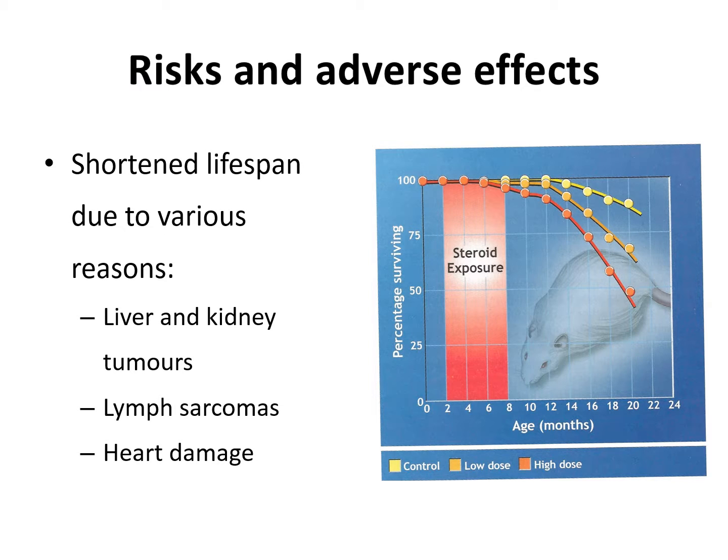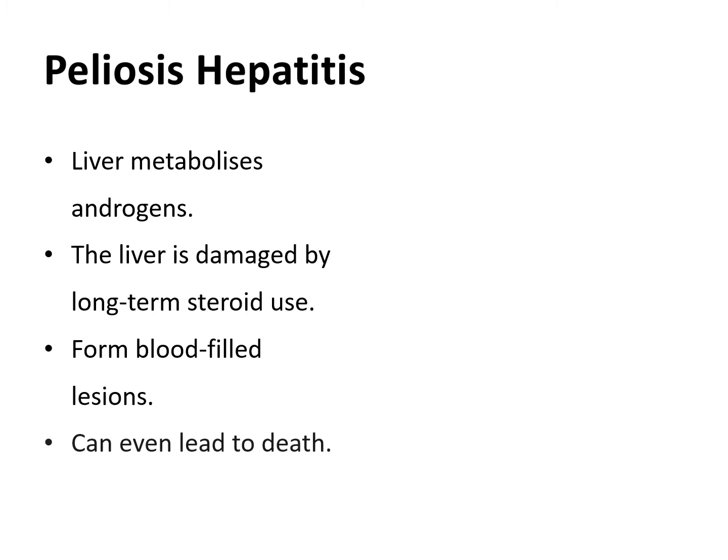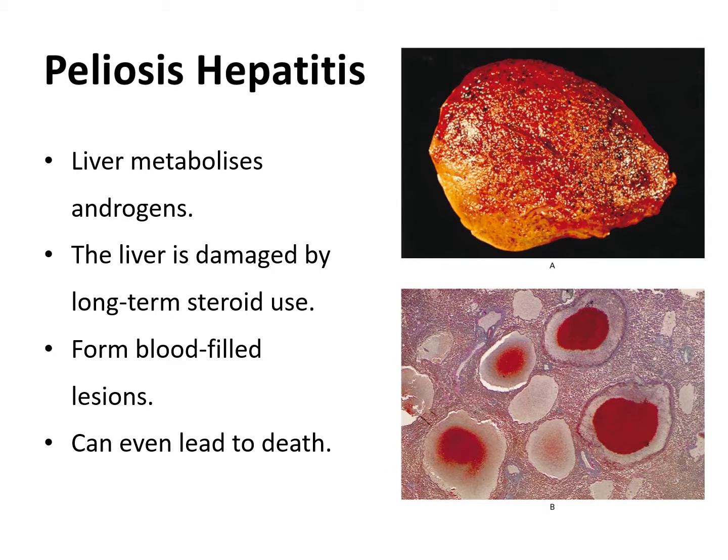People don't die from the previously mentioned risks, but rather from liver and kidney tumors, lymphosarcomas, and heart damage. Peliosis hepatis is a common occurrence in anabolic steroid abusers. The liver metabolizes androgens. The prolonged use of steroids causes damage to the liver. This forms blood-filled lesions on the liver, which eventually can lead to death.